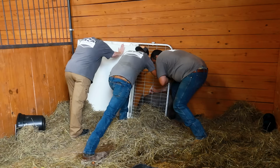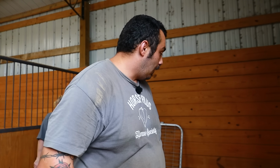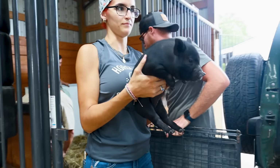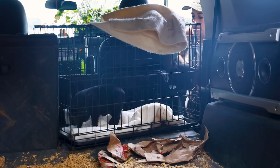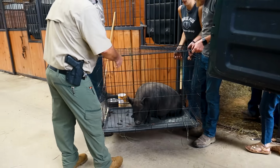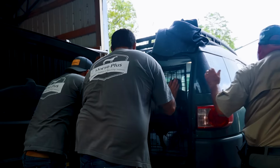So right now the pigs that we got from Giles County Animal Control are going to be picked up. They're being transferred to another rescue. We do have to get microchips in them first. The mom already has a microchip, so now we just got to get the babies. We're going to get a crate over here to put the mama pig in, and then we're going to get the babies, microchip them, and we'll be good to go from there. All right, all the pigs are loaded and they are on their way.